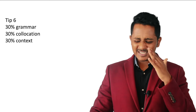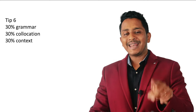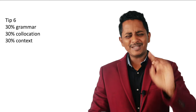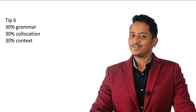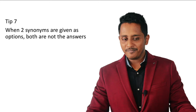Tip number 6 is this. Usually it's 33% grammar, 33% collocation and 33% context. This is how it is actually divided. You don't have to worry. But for grammar and collocation based questions, you should not spend 4 minutes, less than 1 minute or max 1.5 minutes. Context ones, 3 minutes, 3.5 minutes, 2.5 minutes, 4 minutes, it varies. Give it a thought, remember this and try to solve.